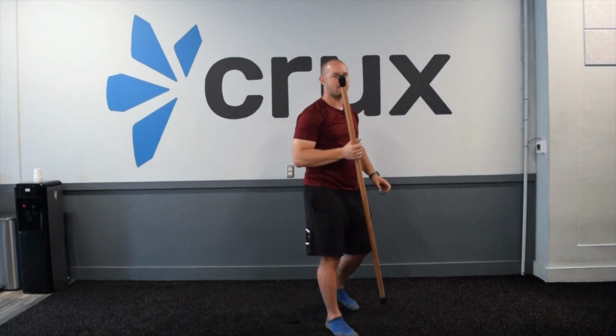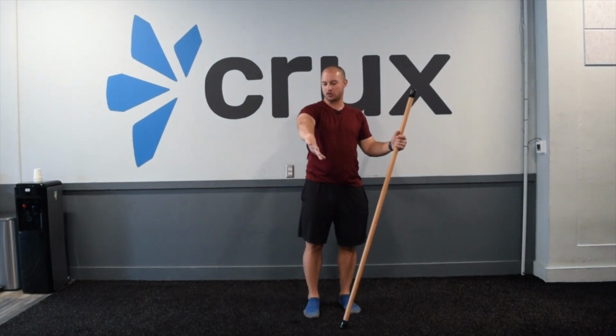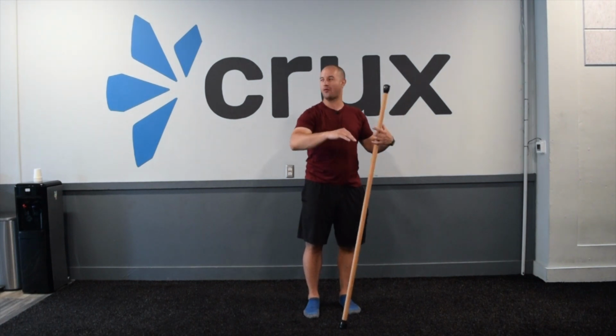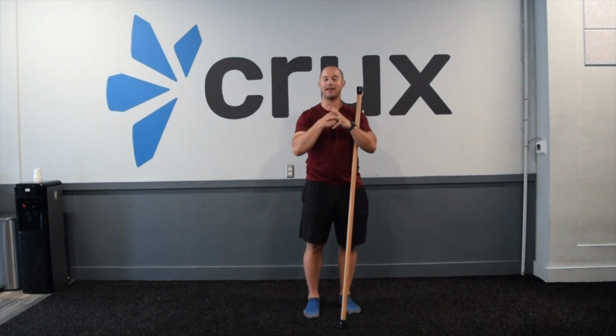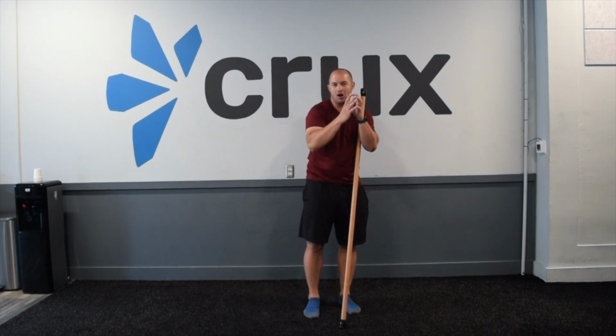So that's shoulder CARs. Reason we're doing that first before this next shoulder exercise: the shoulder is a ball and socket joint. If we can work on rotation of the shoulder, we actually are better able to open up that joint capsule, all of those ligaments and tissues that surround the joint that hold the ball into the socket.